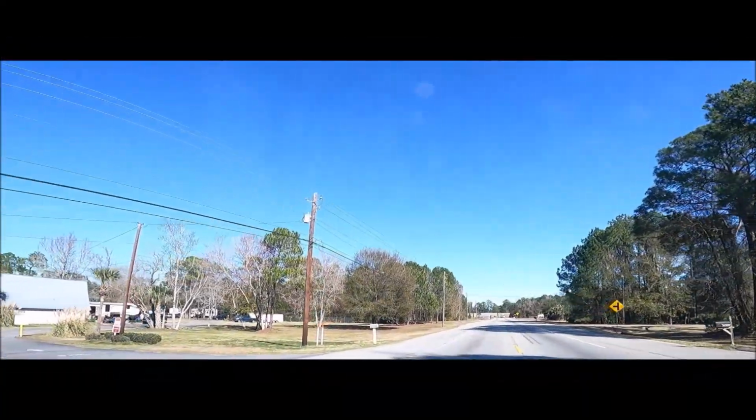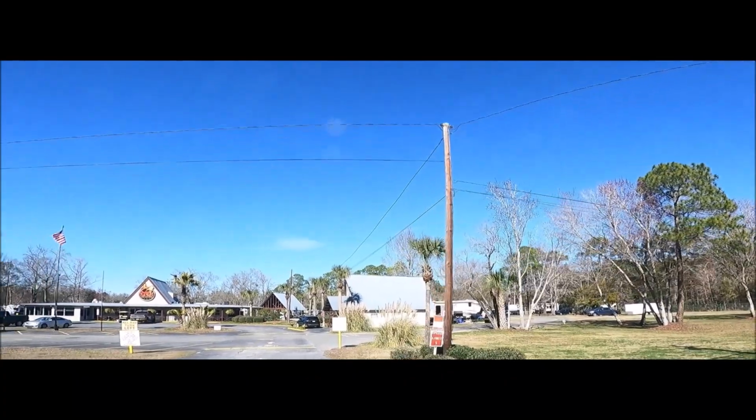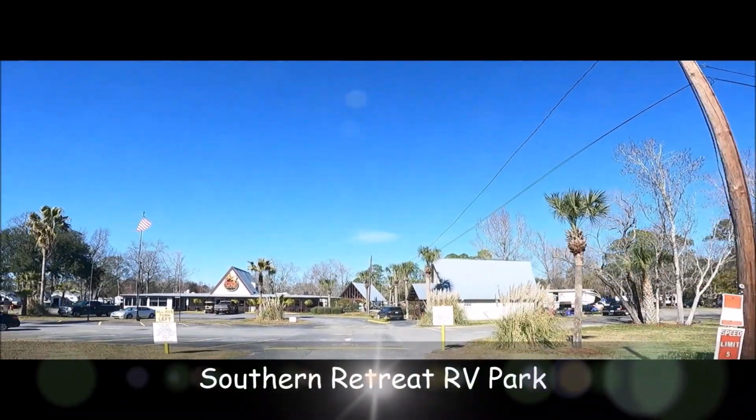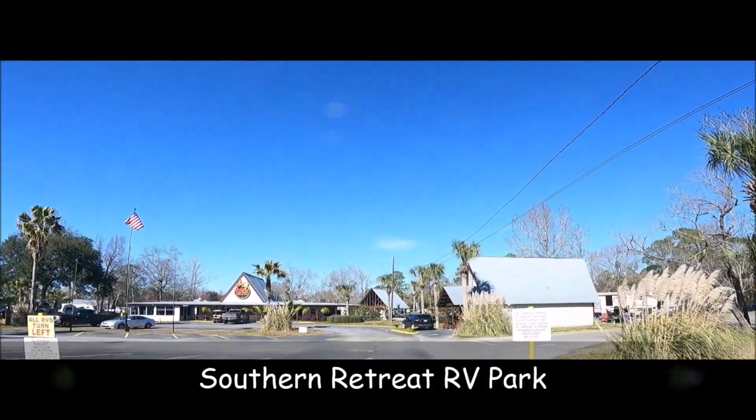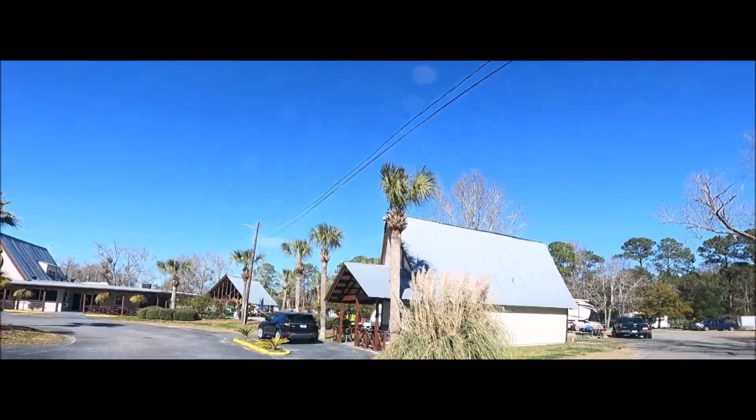This campground is also located just off of the Blythe Island Highway, so it's only 5 minutes from the interstate. When you pull in, you'll notice that they have a restaurant in the front of the campground called Fishtails. They also have a pool in between the buildings over there.